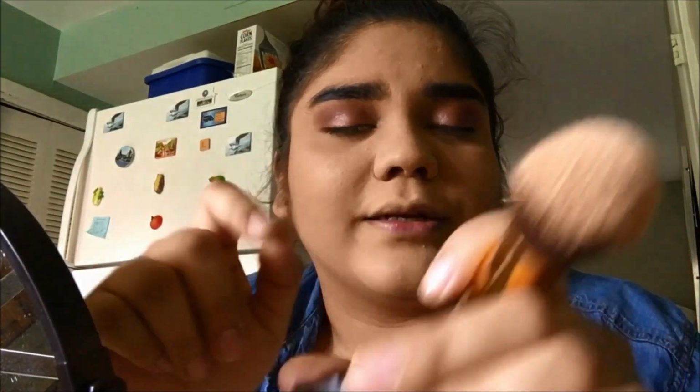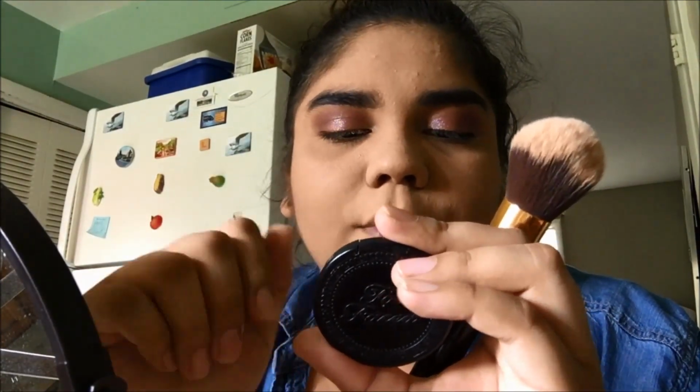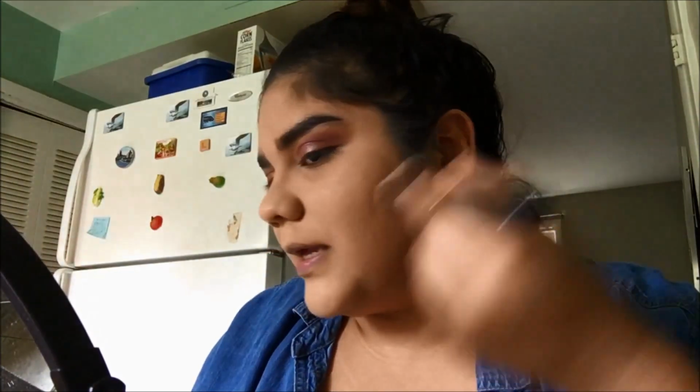Okay, so now I'm going to take this same brush and a little bit of the Too Faced. This is a deluxe sample of the Too Faced Chocolate Soleil medium deep bronzer, a matte bronzer, because I love matte bronzers. This color is perfect for contouring. I'm sorry, I almost dropped it. And I grab a little bit of that, and I put it on the outside part of my cheeks to intensify that.